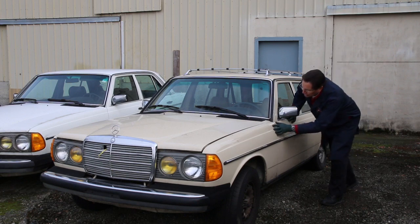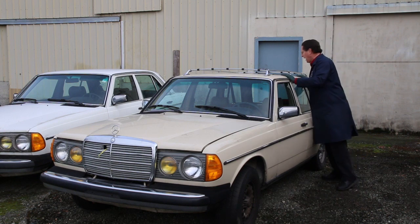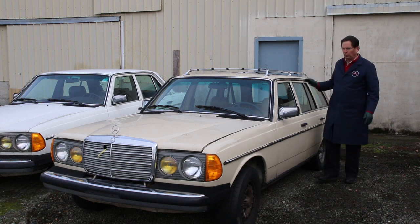I'm not seeing any cracking in the paint. There's no lifting of the paint either on the hood or anywhere up on the top area. So I'm going to give the body a pass. That's something we can work with.